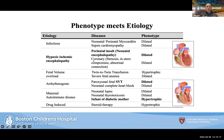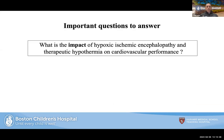So for example, with hypoxic ischemic encephalopathy, with a perinatal insult, there could be a dilated cardiomyopathy. Again, a lot of cavity, very thin walls. But if it's infant of a diabetic mother, you could have very hypertrophic walls and a very thin cavity. So again, this is what I call phenotype meets etiology.